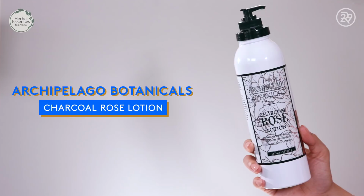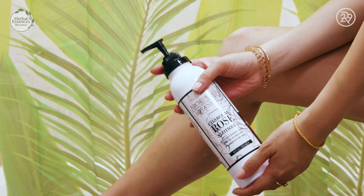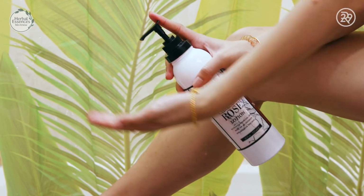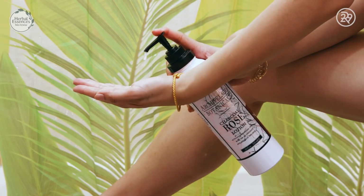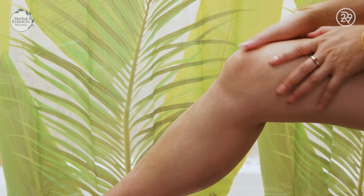Body lotion time, and I really like this stuff. As you can see, it is absolutely enormous. It also smells really nice. It has rose oil in it, so it has this beautiful floral scent, and it absorbs really, really quickly. I don't really know if I can detect much of the charcoal as I'm wearing it. It's possible that the charcoal in the product is what makes it absorb so quickly. It's a good one.